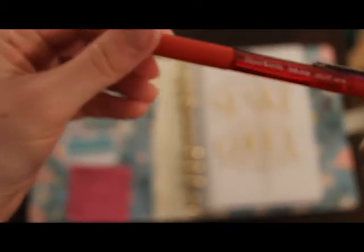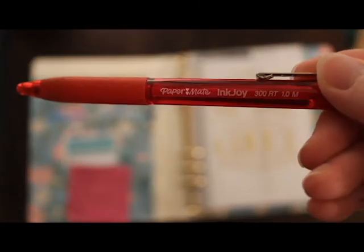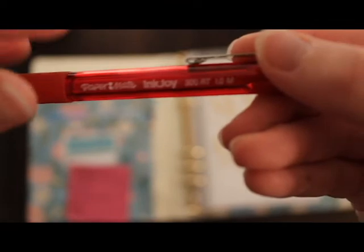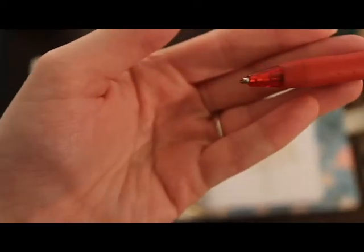So I'm using those in all the colors, and then I'm using this guy also. These, you can see that, you see that? The Papermate InkJoy, just the regular roller ball. You can see that here. They both work great.